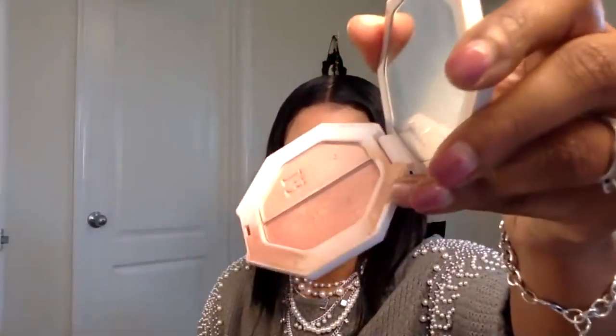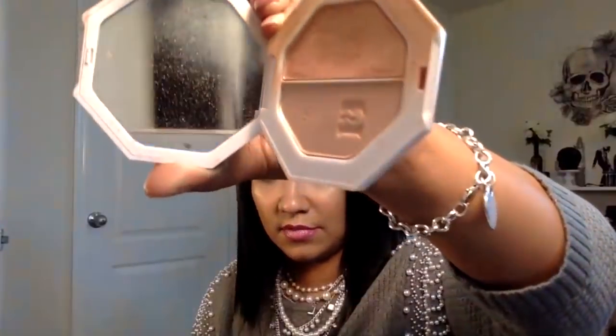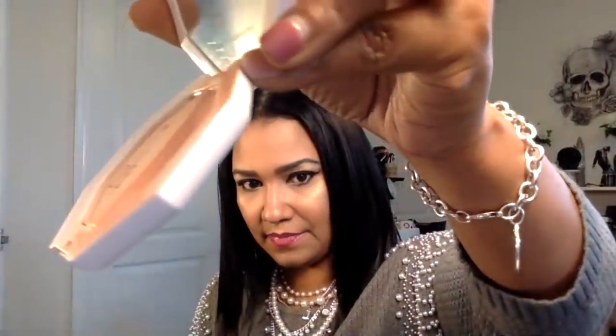You see that? There's a dent in it. So it's coming. I'm sure in a couple of weeks, I'm going to hit pan on this. But when I did hit pan on makeup in the past, it was usually just my compact powders, and that's about it. I've never hit pan really on an eyeshadow because I have so many palettes.